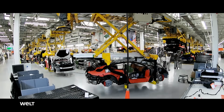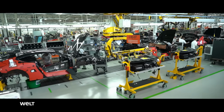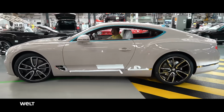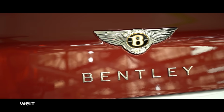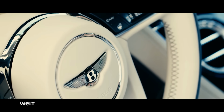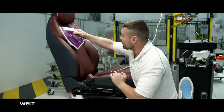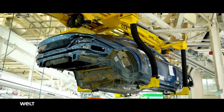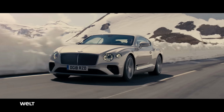In an area covering 520,000 square meters, 4,000 employees produce around 11,000 luxury vehicles here per year. Since 2018, 1,000 of them have been building the new Continental GT. The British Grand Tourers roll off their very own production line. The entire interior of these luxury cars is also produced in this plant. The exquisite equipment fitted in the mighty sports coupes demands traditional craftsmanship and high-quality material. Modern high-tech machines ensure the necessary high-precision work. A new Continental GT is available to own from €200,000.